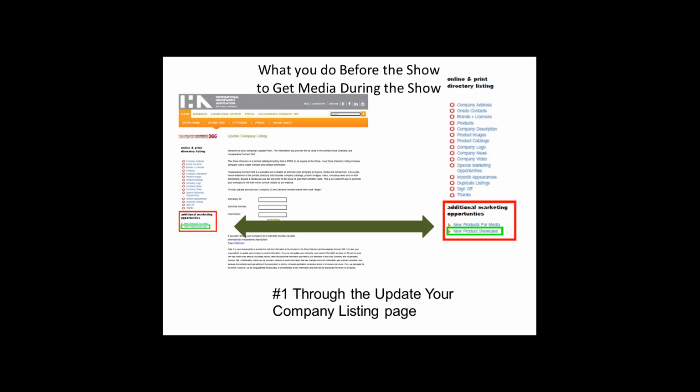The second is the New Product Showcase. Thank you, I can't read the screen, my eyes are bad. So, New Product Showcase. This is the other place you can enter for New Product Showcase.